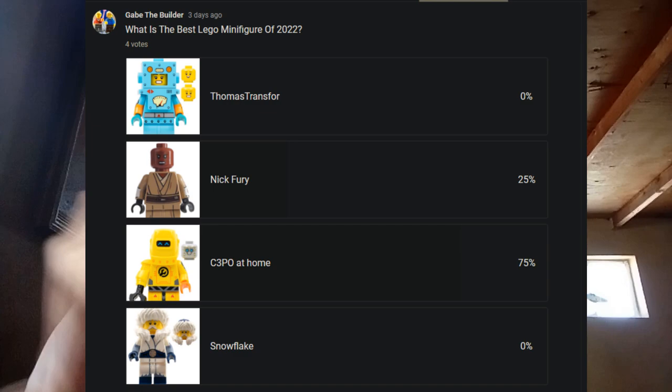A total of four votes in this poll, and we have C-3PO at home. Everyone, give this guy a hand. Now, I think he just looks lovely. Love the mask. Face is cute. Arm looks great. Good choice. I mean, it's top 10 figures, so it has to be good. I'm not telling you where it is, because you gotta watch me tomorrow.